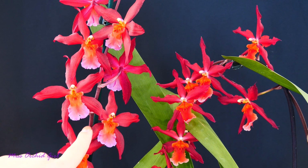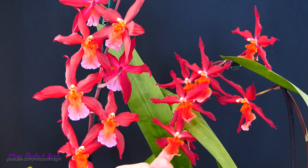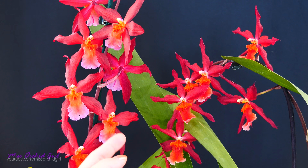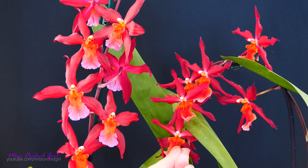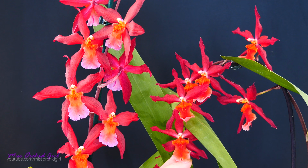This guy has much bigger flowers and the lip has a totally different pattern. Well, not really totally, but it's a lot pinker or more magenta on this one than it is on the classical Cheyenne. We also seem to have an orange patch here while the Cheyenne has a completely orange lip.